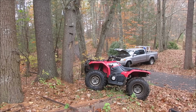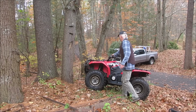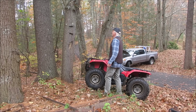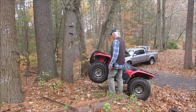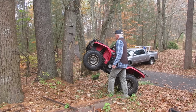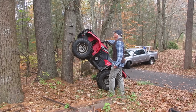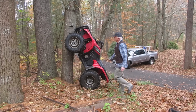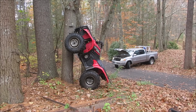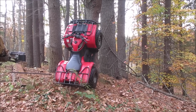What? Test the winch? Alright, I'll test the winch. See what we get. See if you can pull a tree down on top of me. That ought to do it. Sure hope reverse works. That's going to suck. Is that what they mean by tree hugger?